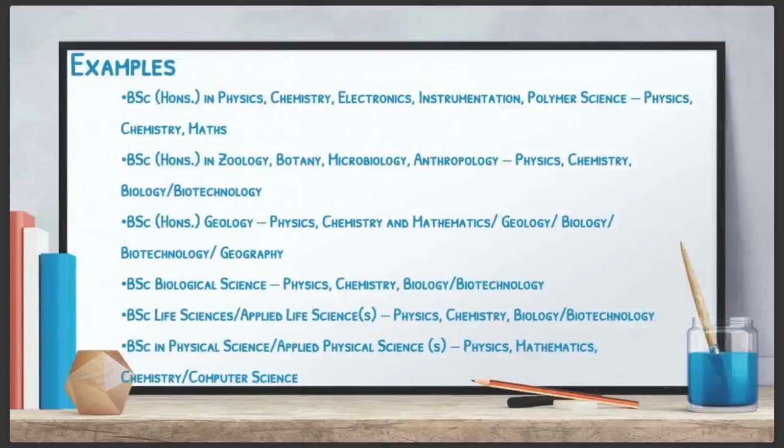But again, there is a certain kind of combination that you can have or you cannot have. So there are a few examples. I'll just read out a few. Let's begin from the bottom. If you want to apply to a BSc in physical science or applied sciences, physics is mandatory. You can have either chemistry or computer science, so in your best 4 you can include either chemistry or computer science.